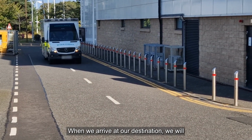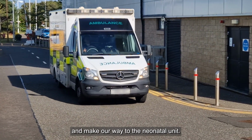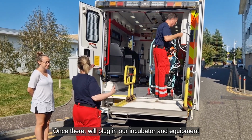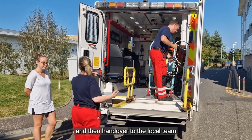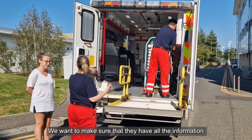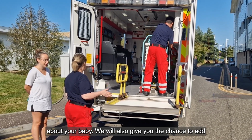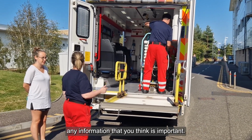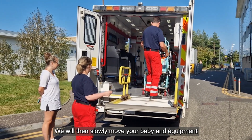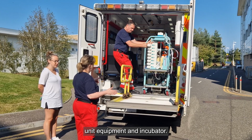When we arrive at our destination, we will carefully unload your baby in the incubator and make our way to the neonatal unit. Once there, we will plug in our incubator and equipment and then hand over to the local team who will be taking over the care of your baby. We want to make sure that they have all the information about your baby, and we will also give you the chance to add any information that you think is important. We will then slowly move your baby and equipment over from our transport incubator to the unit equipment and incubator.